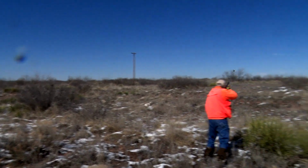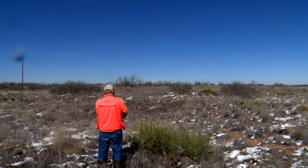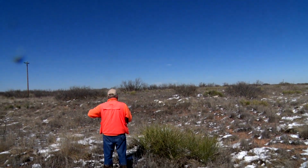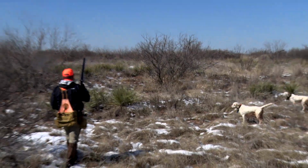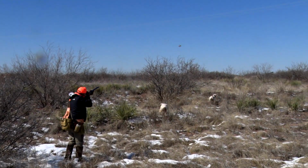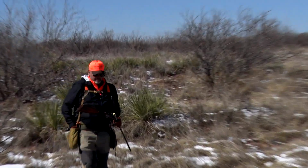Bird up. Good shot. Nice. The dogs are working hard. And before Dr. Rollins has a chance to retrieve his blue quail from Gus, another bird flushes right before their eyes. Nice shot, Steve. Man, these blue quail, these things are awesome.